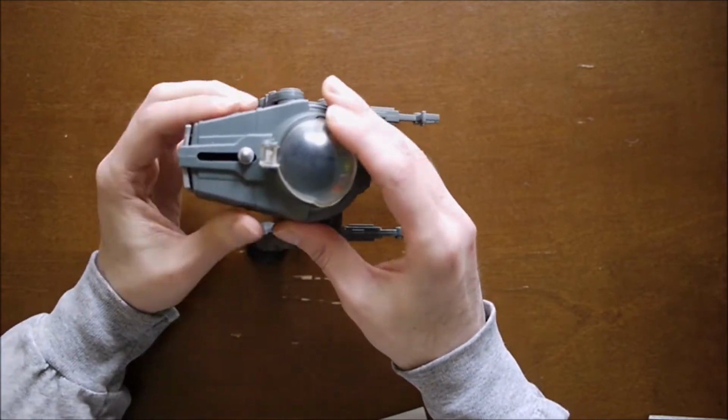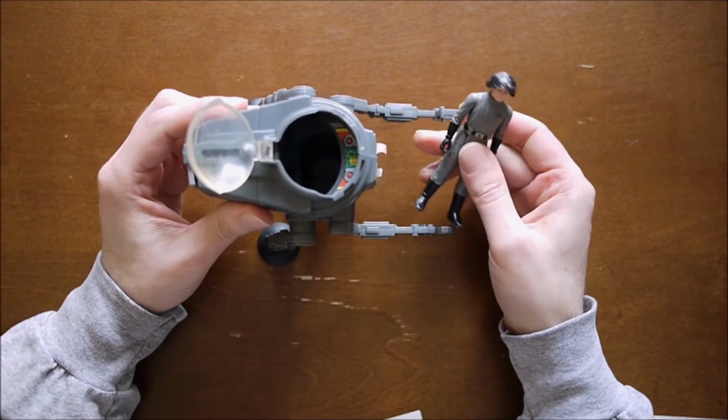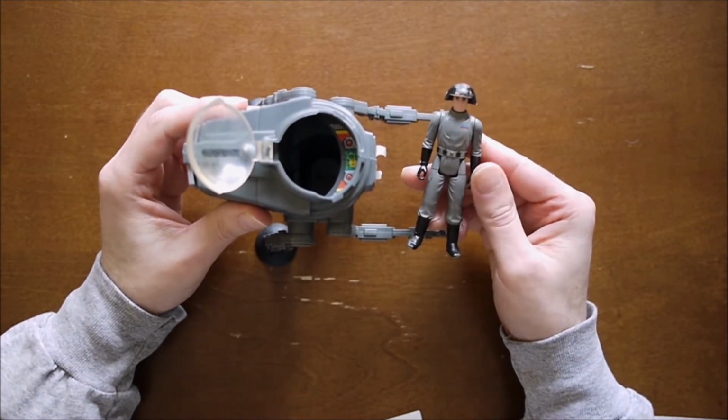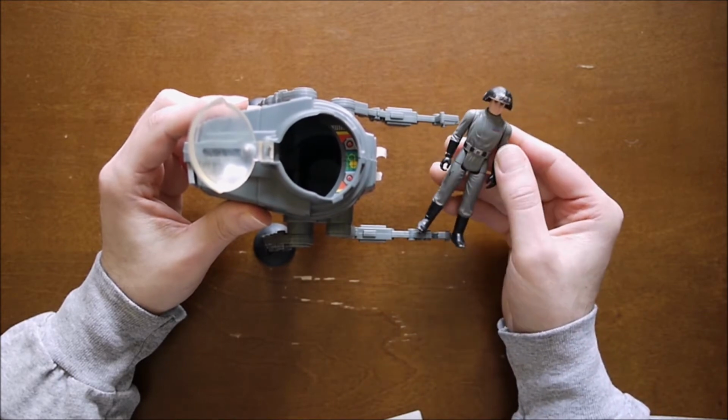So let me put some people on this. I'm gonna put this guy with the big helmet in here. This is a Star Destroyer Commander or something like that.